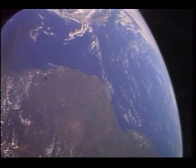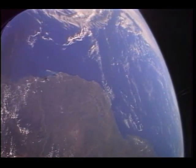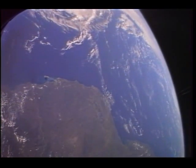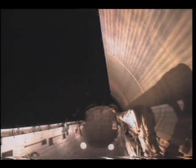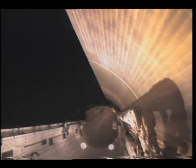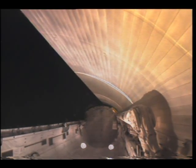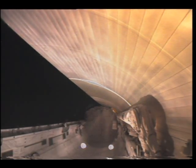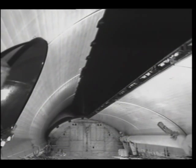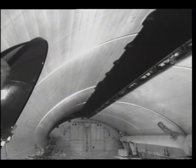And Houston, Discovery, we're ready to close payload bay doors if you still are. Roger that. We were just talking about that, and the vest looks good, and you have a go for payload bay door closing. This is Mission Control. Crew's been given the go for payload bay door closing, based on the possibility that weather forecasters will be able to revise the forecast downward on wind conditions for Edwards later this morning for our landing opportunity.